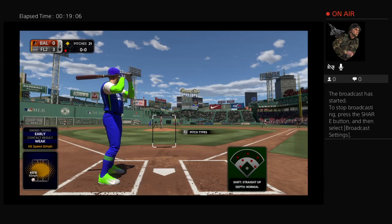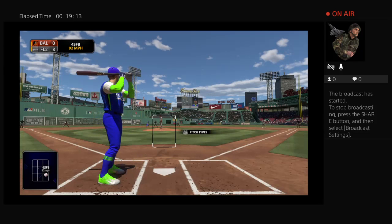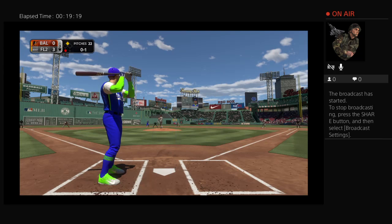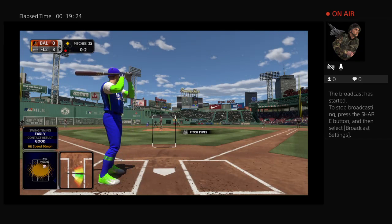He flew out in his last at bat. Springer. First pitch of the at bat on its way. Takes a knee high fastball. To the left side, but it's well foul.